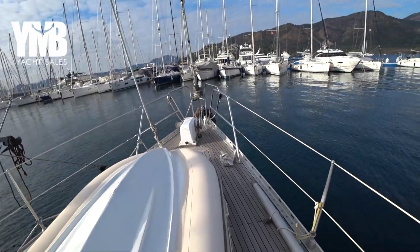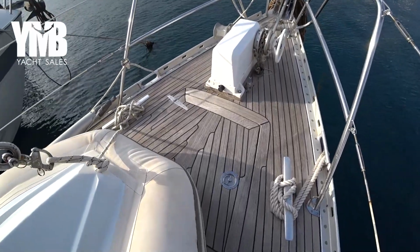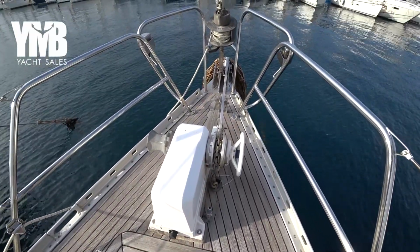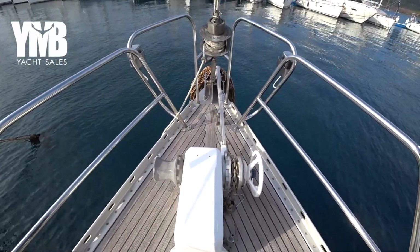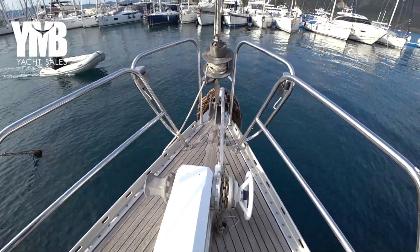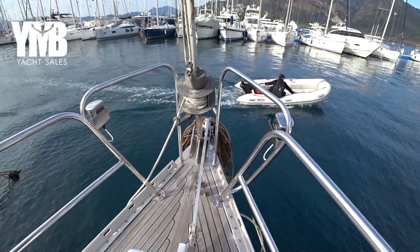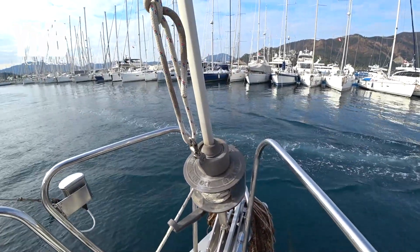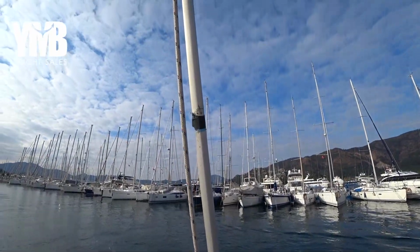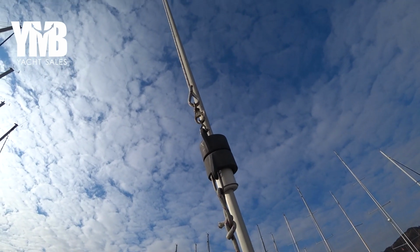And let's step forward. There is a storage hatch here which I cannot open at the moment because the rib is pressing it, and a very massive windlass with additional winch at the side. The windlass can be released with a clutch. Also very massive furler for the Genoa, and the general condition of the aluminium profiles is good.